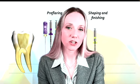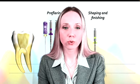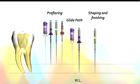Things change a bit when we consider the narrow and difficult cases because we have to spend more time in the pre-flaring phase. We have to do the pre-flaring of the coronal two-thirds with almost all of the sequence of the instruments: 10K file, 1303, 2004, 2506. And then, if we can reach the apex with the 10K file, we establish the glide path and we go to the working length. If we cannot, we just repeat the pre-flaring phase, going a little deeper until we can reach the glide path with no effort. And just at that moment, we can go with the shaping and finishing phase.